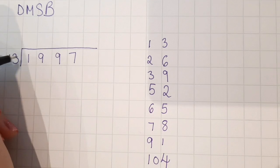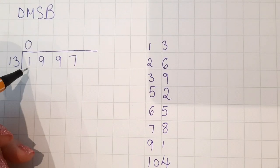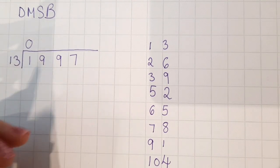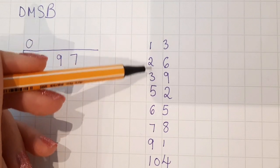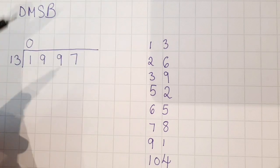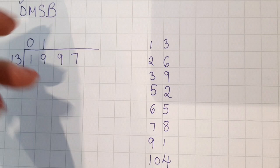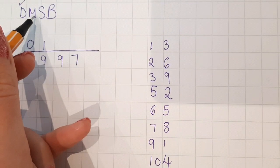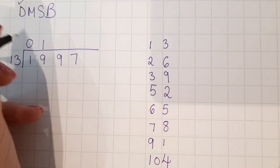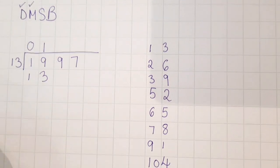So I'm going to start by dividing. So how many times does 13 go into 1? 0. So then I need to look and say, right, how many times does 13 go into 19? I can use my jottings to help me, and I can see, oh, 26, that's too many, isn't it? So it goes into 19 once. Then I need to multiply. That's my next step. So 13 multiplied by 1 is 13. Use your jottings to help you.